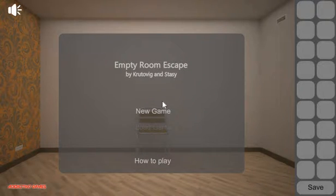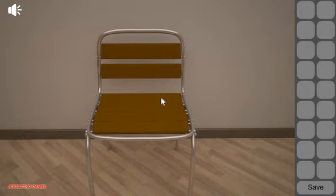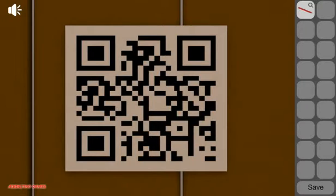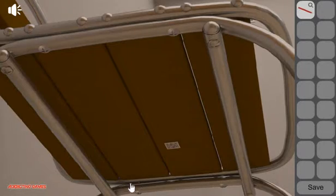Main menu. New game. Okay. There's a chair. Can I zoom in? Is there anything? Oh, there's a pencil. And there's a code. Okay. There's an eye. Look at that eye. Unless it's a duck face. Okay.